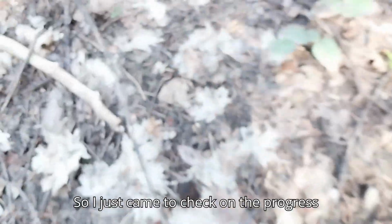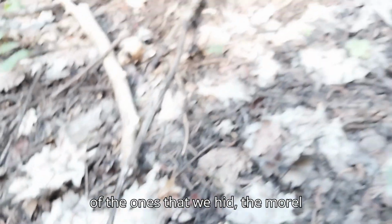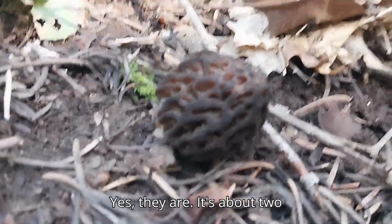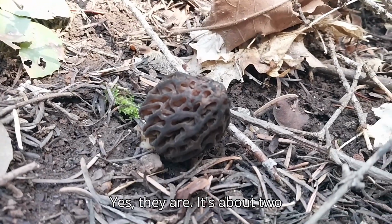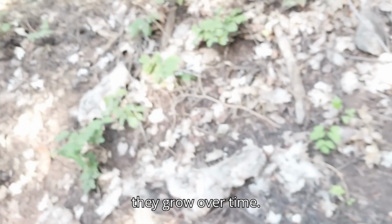My friend Joel showed me this site recently and brought me out here, so I just came to check on the progress of the morel mushrooms that we hid. Let's see if a few of them are still here. Yes, they are. About 2 inches long. And we're just leaving them to see how much they grow over time.